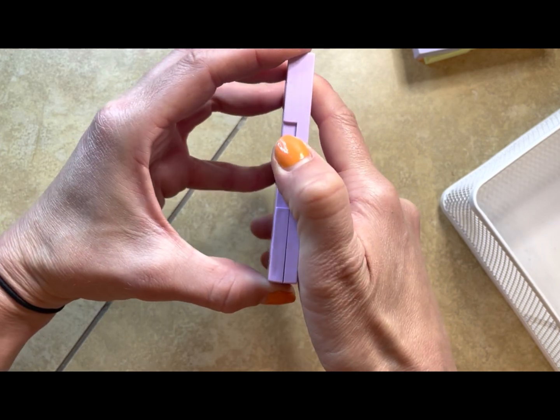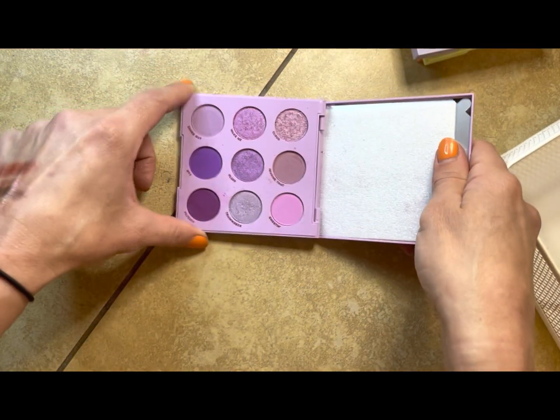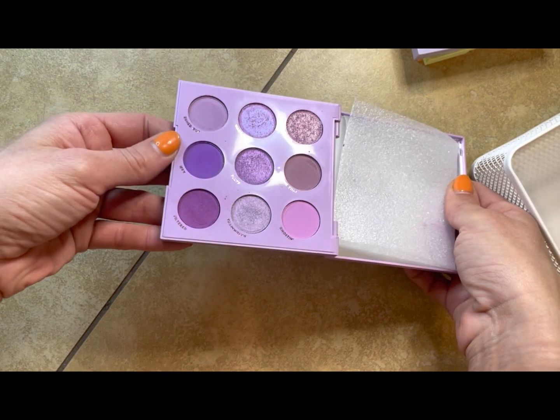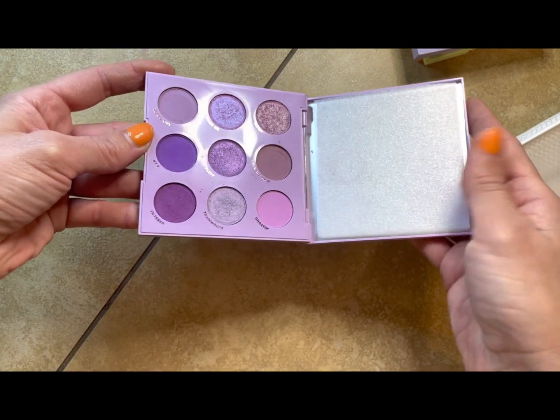And then Lilac You a Lot. This one I'll keep, yeah. This one is probably my favorite because the shimmers are all duochrome and there's a nice variety of matte colors. I think this is probably my favorite of their 9 pans.